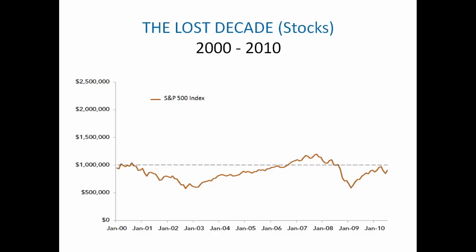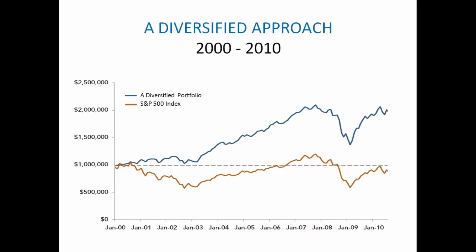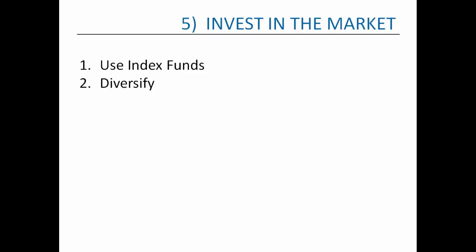Now here's what diversification does for you. This graph shows a period of time that's often referred to as the lost decade for stocks. Here you see the S&P 500 index, or 500 of the United States' largest and most reputable companies. You can see that if you had all of your money in an index tracking fund, such as this, you wouldn't have made any money over this 10-year period. However, if you had diversified your portfolio across the other asset classes, like bonds, money markets, real estate, and commodities, you would have achieved a very different result, which is also much more favorable. Diversifying across asset classes not only protects you from downside risk, but also increases your chances for better return. So invest in the market using index funds and diversification in order to improve your financial portfolio performance.